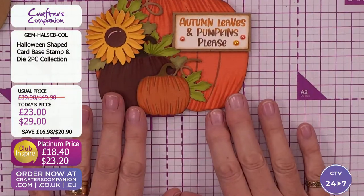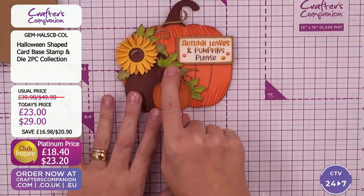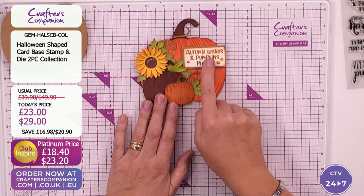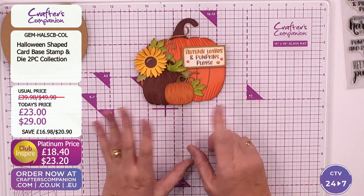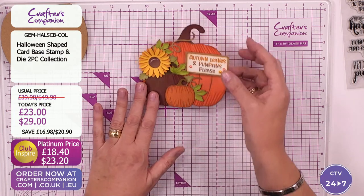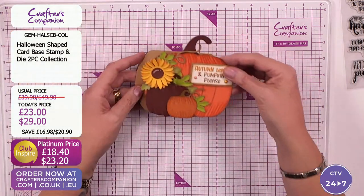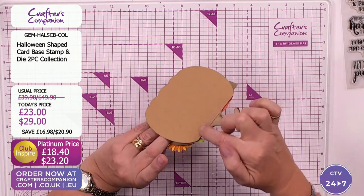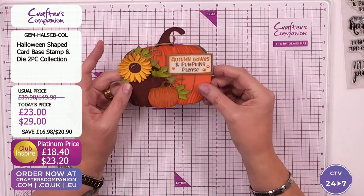So I've just cut a bit of everything. You can see we've got the larger leaves and the little oak leaves. I've done one of the stamp sentiments, and those little twiny bits that stick round them. And what I'm going to do now is pop this on front of here and line it up, so the fact that there is a bit of that missing at the back is not going to show anymore.